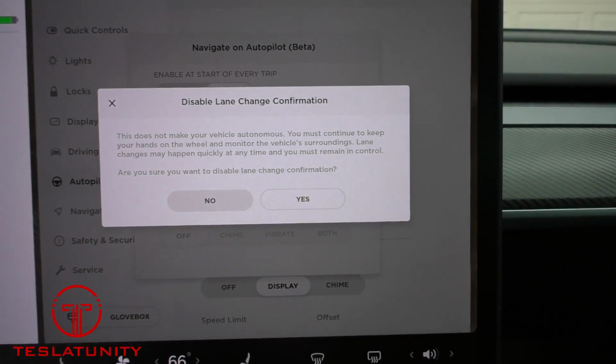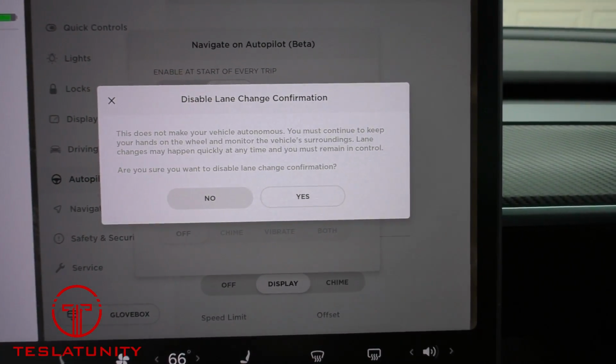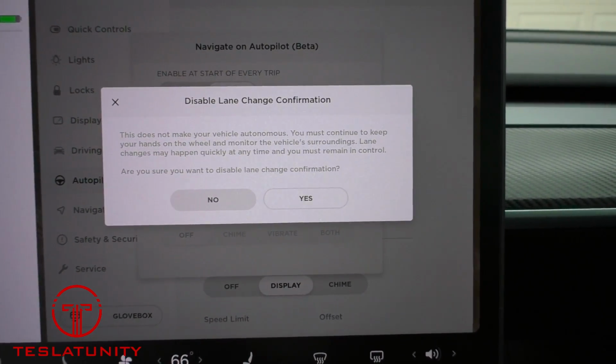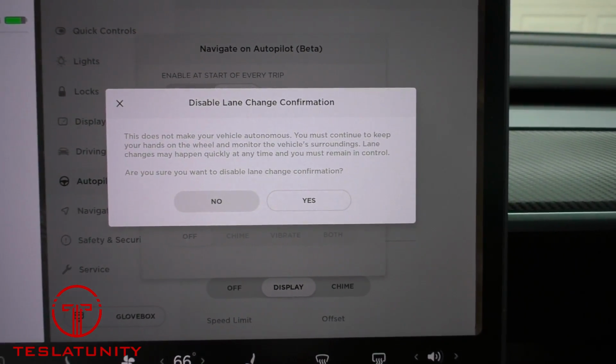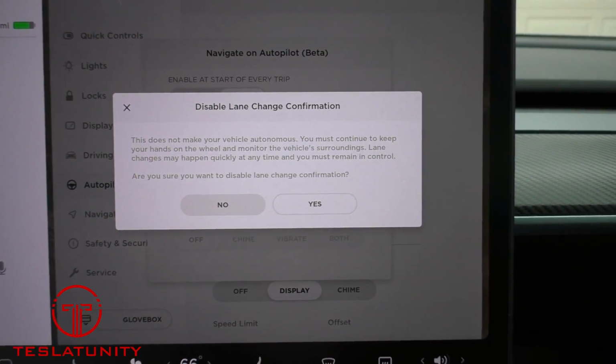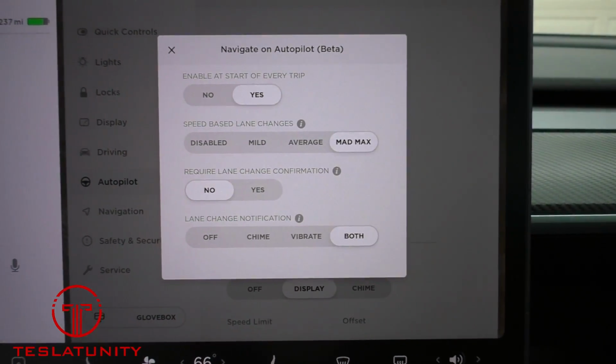No. Of course, this does not make your vehicle autonomous. You must continue to keep your hands on the wheel, monitor your surroundings. Lane changes may happen quickly at any time. You must remain in control. Are you sure you want to disable lane change confirmation? Well, now that they put it that way, I'm not sure, but we'll go ahead and click yes.